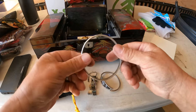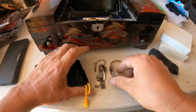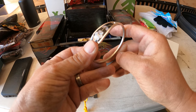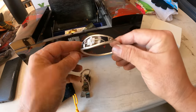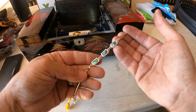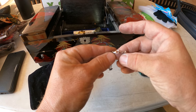Okay. Bracelets. I don't think that's silver. That one's pretty. Is that abalone in there? I believe that's our 925 right there. 925. That's a silver bracelet. Very small. It's a nice inlay right there. Ooh, that's some abalone right there. That is pretty. But I don't think that's silver.